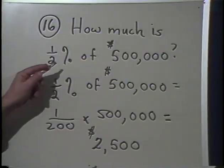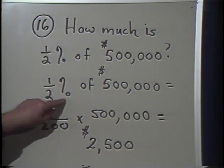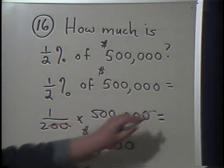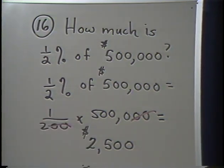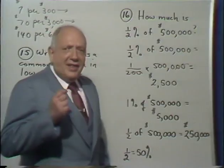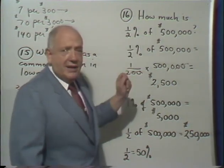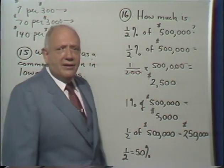What's 1/2 of 1% of $500,000? We just saw that 1/2% is 1 part in 200. Of means times, so the 200 goes into the 500,000, cross off 2 zeros, that leaves you with 5,000. 2 goes into 5,000 2,500 times. 1/2 of 1%. If the sale is $500,000, your commission is $2,500. If you have an in for selling these items, and you can sell 6 of these a day, that's great. You're going to make $15,000 a day.